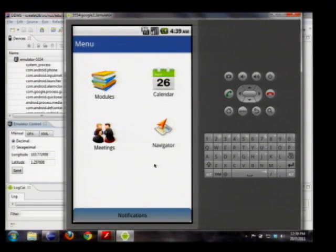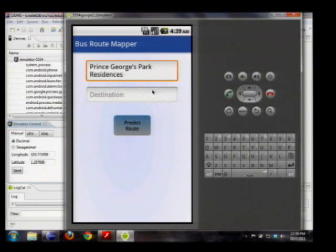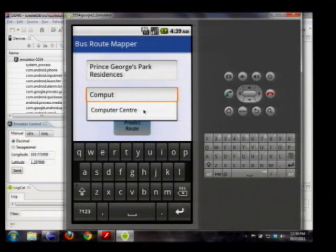It's Navigator. Navigator is a really simple UI and really easy to use. It's a user-friendly UI. As Archana told already, it auto-completes whatever you type here. Like if we say I want to go from Prince George's Park Residence to Computer Center, and I give predict route.